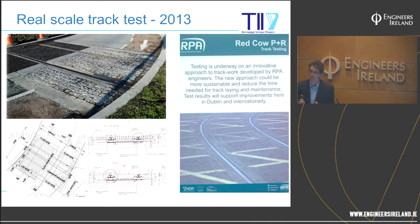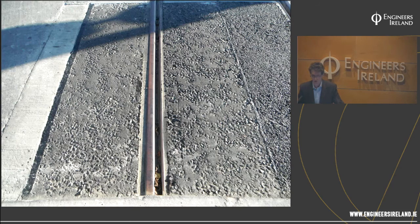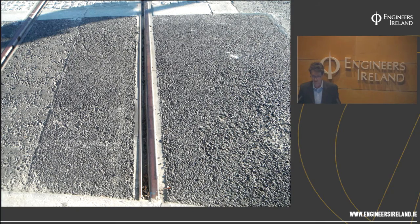Just to see, we knew some of them would have failed, but we wanted to check how the behavior would have been. And there were people asking us, is that the new line going to Clondalkin? And we had to answer that no, that was only a test track. And that's the information we gave them, testing underway for innovative approach. Actually, we used parts of the results of this test to inform the design of the first track of Luas Cross City. These are details of the without shoulder configuration on the 2 asphalt sections in Red Cow.